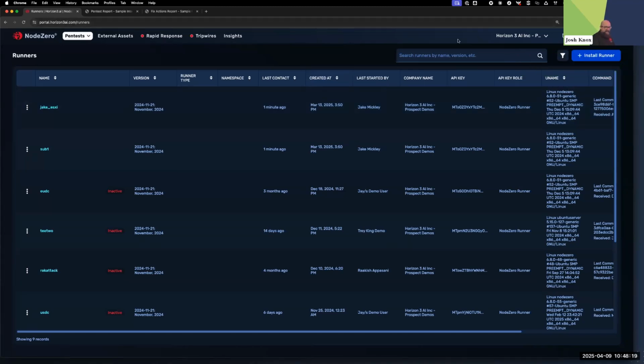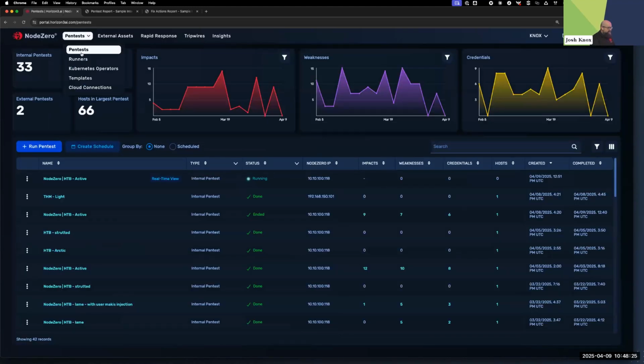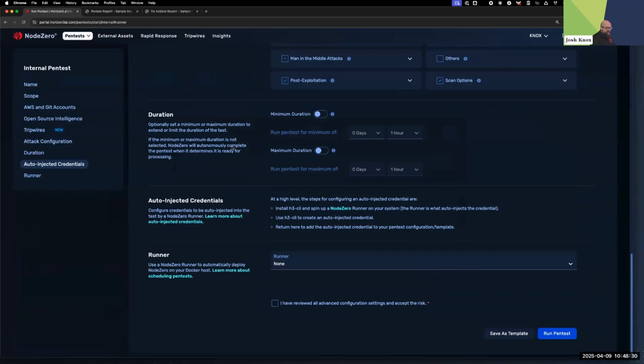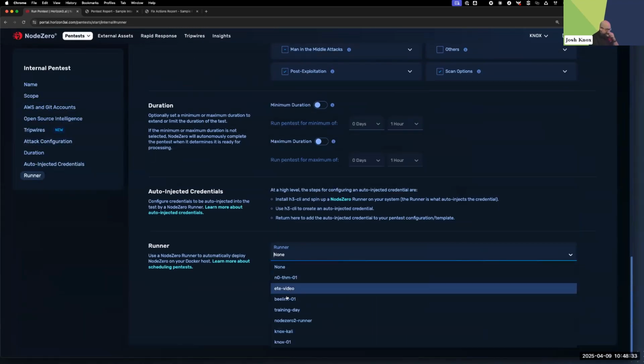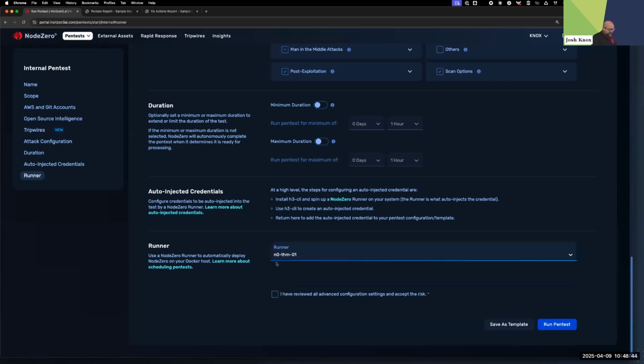And when you run the pen tests, like we said earlier, you will point at the runner that you set up. I'm going to run a pen test. I'm going to go over here to internal again. And then down here at the bottom, I have the runners that I have set up in my environment that have terrible names. I didn't set them up with very good naming. It's always hard in tech. So you select the runner that you want to use. And then after you select the runner, you can actually click save template at this point. So if you select a runner, have all the other configuration in here set up, and you save a template, now you're set up to start running scheduled tests.